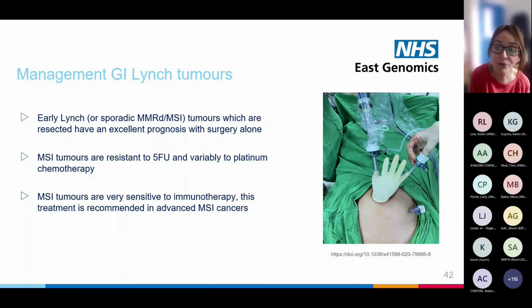And what we see if we remove a Lynch tumor is that often it has a very brisk lymphocyte infiltrate. So it's infiltrated by lymphocytes, which are trying to get rid of the tumor because they see those abnormal proteins on the outside of the cell. And what that means is that if we just remove a Lynch tumor that's early stage, especially a stage 2 or 3, even without chemotherapy, often they have a very good prognosis, which means that they're not so likely to recur.